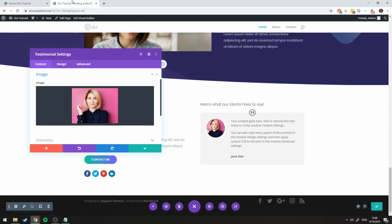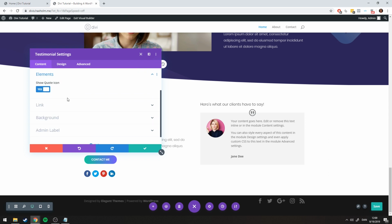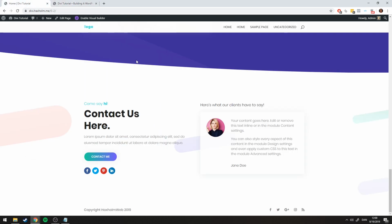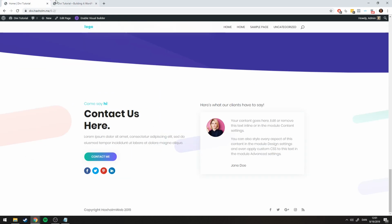Now it does look like we have an icon up here, a quote icon. So on elements we can click don't show the icon. But that's totally up to you, of course. For this example, I will not use the icon. Now the background is light gray at the moment. We want it to be white. So let's go to background and choose a white background.